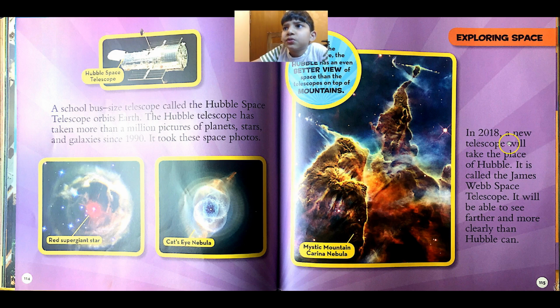In 2018, a new telescope will take the place of Hubble, called the James Webb Space Telescope. It will be able to see farther and more clearly than Hubble can.